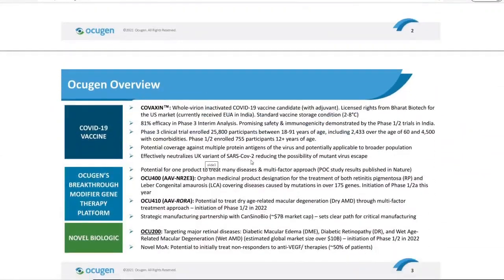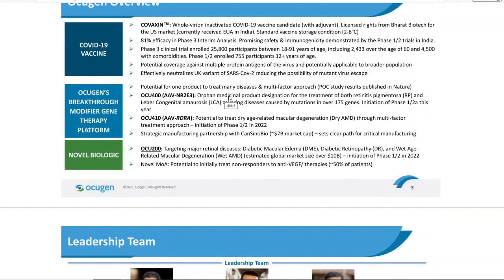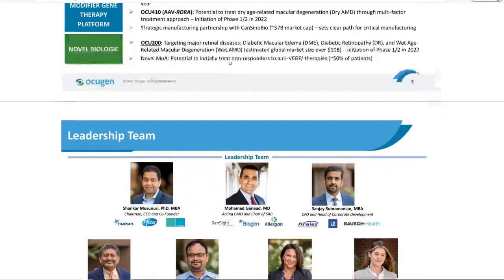So right here, they talk about Covaxin, right? All of this information, and it's in phase 3 clinical trials and so forth and whatnot. And they talk about how it's effective to neutralize the UK variant. That's the one thing that's making Covaxin seem interesting compared to the others, and coverage against multiple protein antigens, also the way that the storage conditions are, all that other stuff, right? So they say it right there, license rights from Bharat Biotech for the US market, currently received EUA in India, right? We already know that. That made the stock jump months ago.